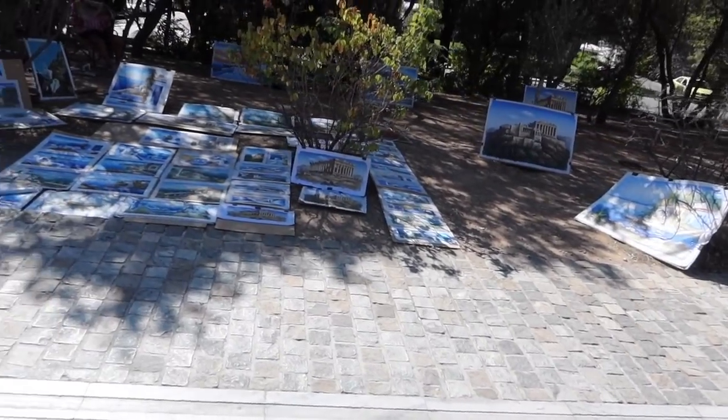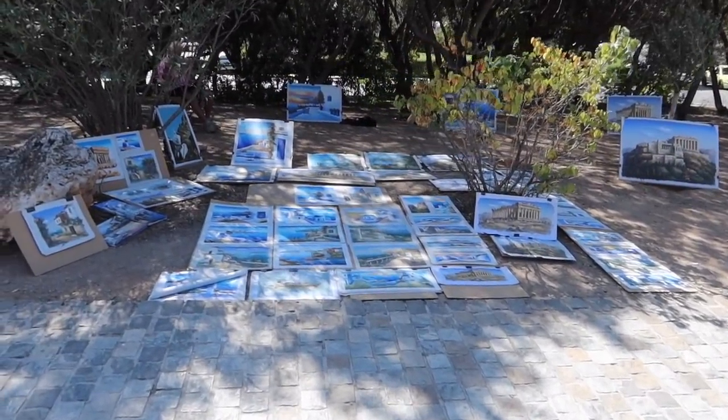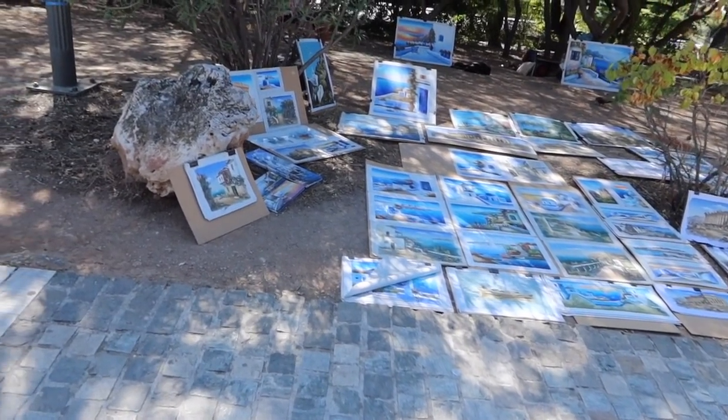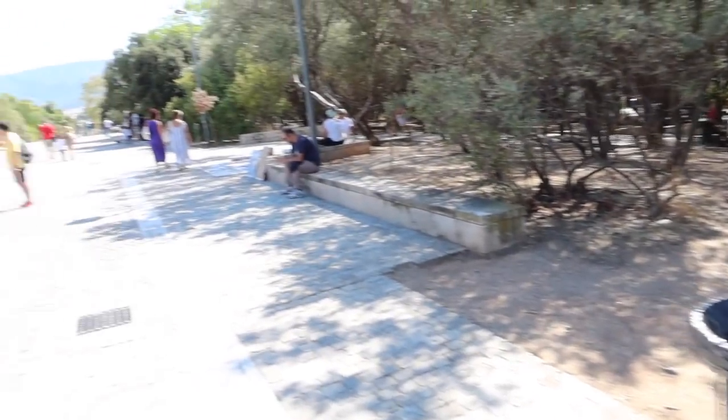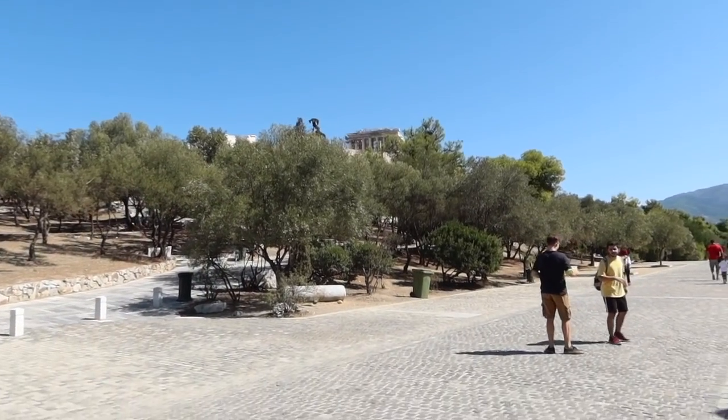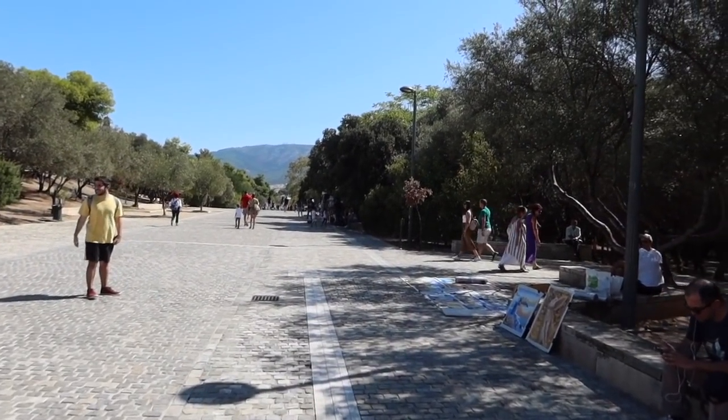Oh, this artwork's beautiful. Look at the blues and the whites. Is that Santorini? Oh, Mykonos. We've just come down, so there's the Parthenon. We've just come down this way and we're walking across here. I think we've just taken the wrong turn and we're in Liverpool because the Beatles are here.